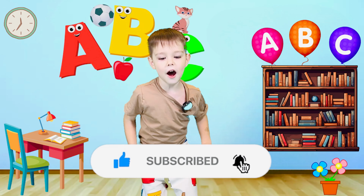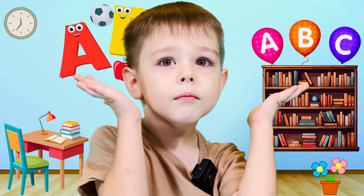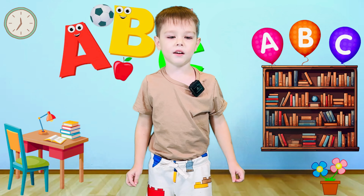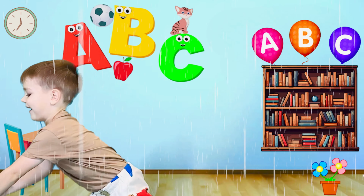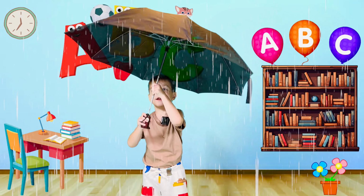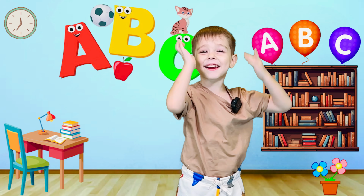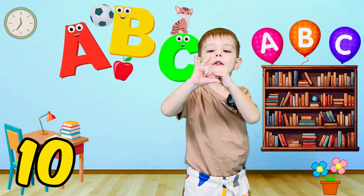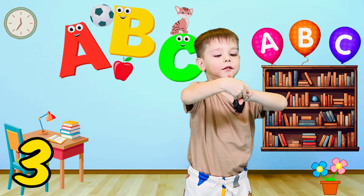Today we have an alphabet guessing game. Guess what letter this is? This letter makes the rrr sound. It's like rabbit or ring. Ring, ring, go away. It's also the beginning of rocket. I'll give you a hint. What is it? I give you 10 seconds to guess. 10, 9, 8, 7, 6, 5, 4, 3, 2, 1.